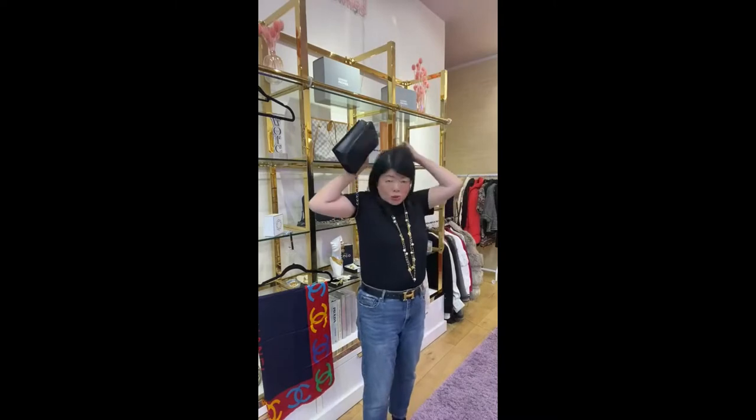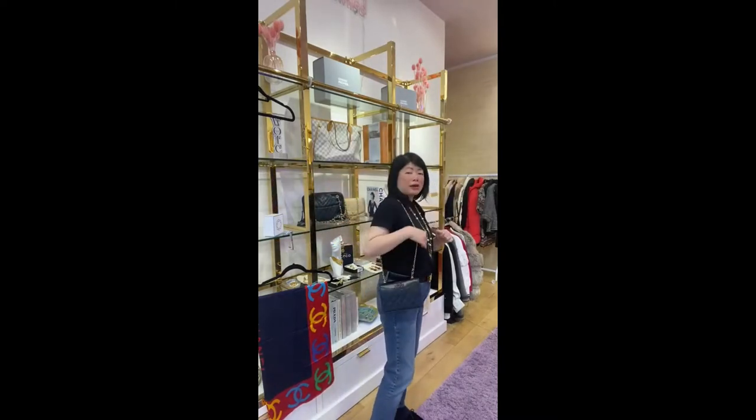as a crossbody bag. It's slightly on the high side, but it does sit comfortably. I'm about 5'3", and it's just below my chest, so it actually feels quite comfortable on. Or you can wear it as a shoulder bag, or you can tuck in the strap and use it as a clutch.